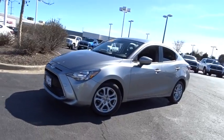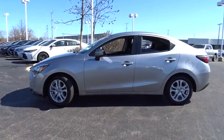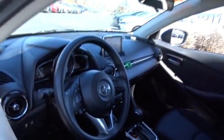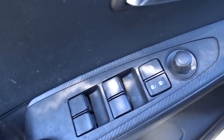2016 Scion iA. The iA has the energetic styling and sleek aerodynamics of a sedan you want to show up in. It comes with a lot of standard features with an impressive fuel economy. This vehicle has less than 15,000 miles. Here are some of this vehicle's great options.